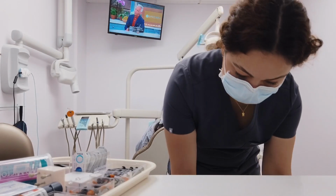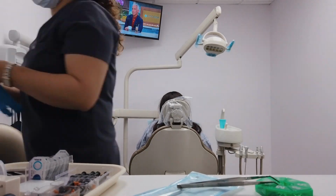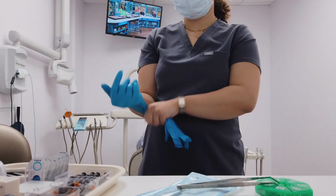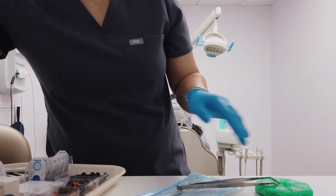So here I am setting up for a composite restoration. In our office, in order to expedite things, we created trays for different kinds of procedures. We have trays for composite, we have trays for root canal treatments, so that everything you're going to need for the procedure is readily accessible.